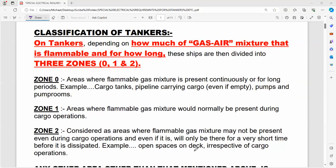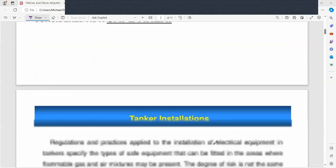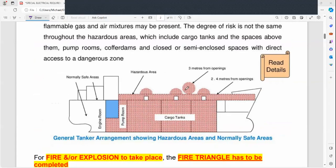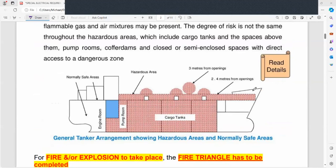Open decks, open spaces on deck. Where are they? Over here. I gave you examples. Your floodlights over here on your bridge, the floodlights on your midship mast, the floodlights that are here on your forecastle mast, foremast. You are going to be having all your lights on during your cargo operations, and those light fittings are all normal light fittings. They are not explosion-proof rated light fittings.